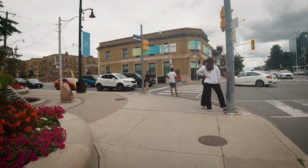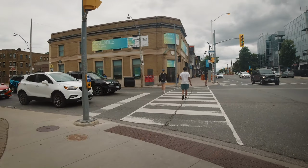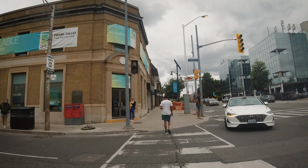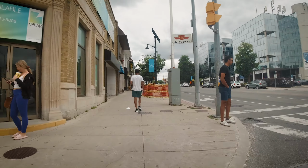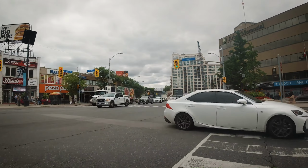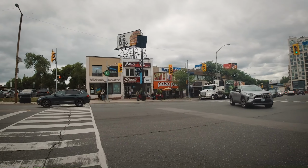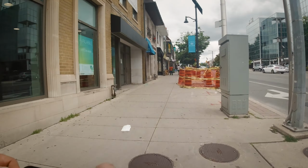Good. Look at this building. This used to be a bank of some sort, but it's for lease now. Wow, beautiful. Looking south, I guess west, on Bloor. Yeah, that area is totally going to be revamped, I believe, sooner or later.